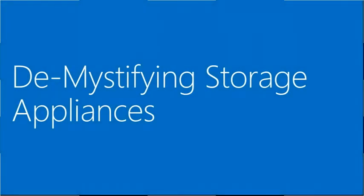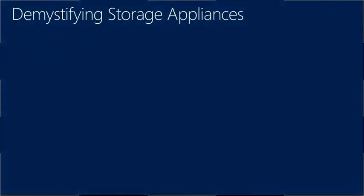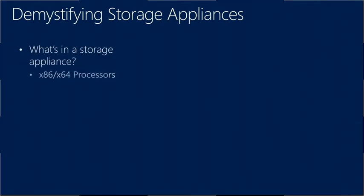So I thought I'd demystify some storage stuff for you and talk to you a little bit about Storage Spaces and how Storage Spaces works in 2012. So your SAN environment, your storage appliance, doesn't matter the vendor, all the vendors basically work the exact same way, including us. In a storage appliance, what do you actually have? You've got x86 and x64 processors running a custom operating system that are your controllers. You've got memory available, like RAM, for caching and to run that operating system on your controller.